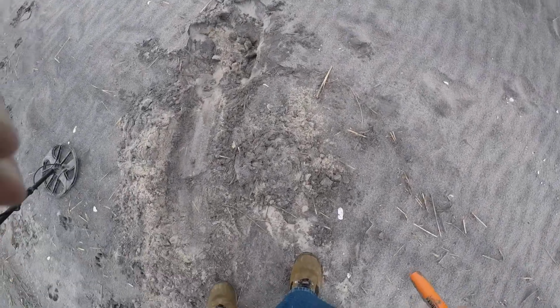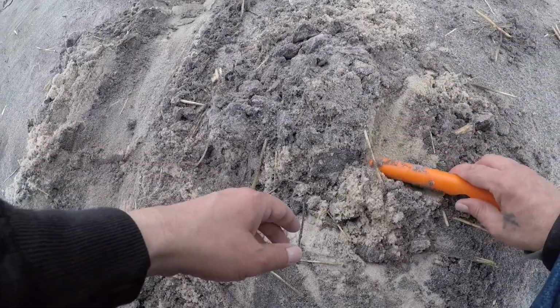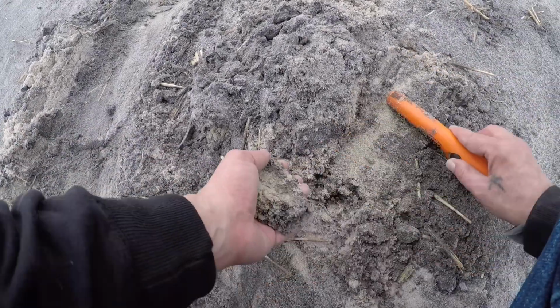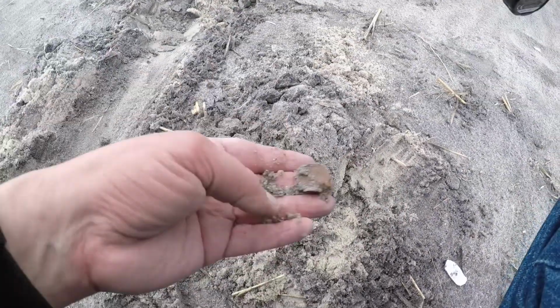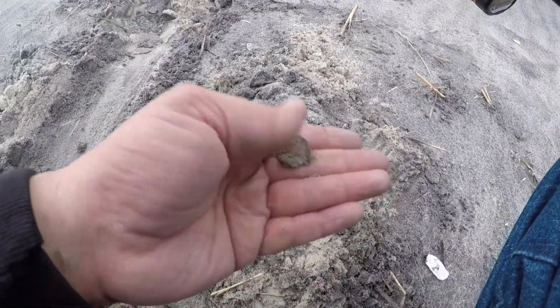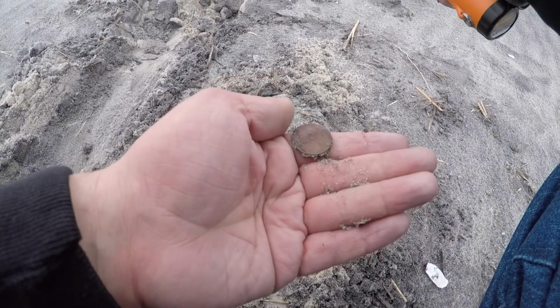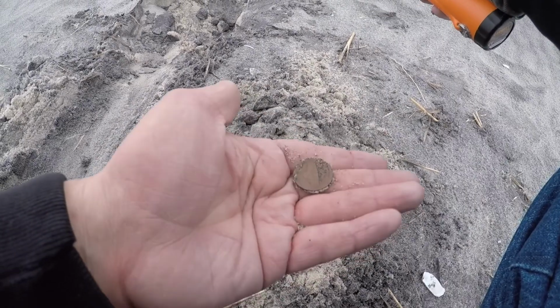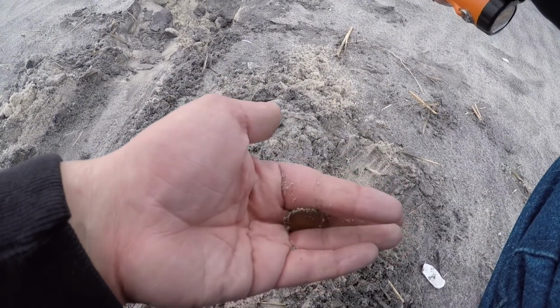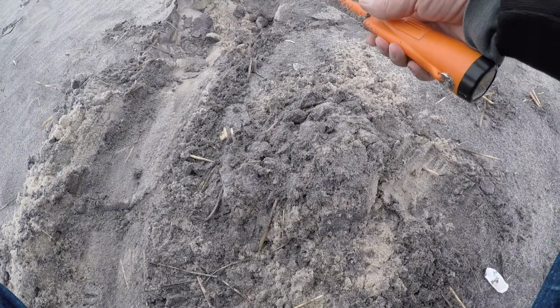All right, this is a 13. Let's see what it is. Oh, there we go. I think it's a nickel. Yep. That it is. Have to get a date off of it when we get back to the house. All right. Off to the next.